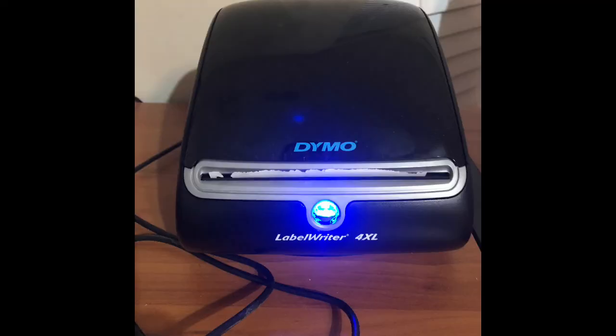So after the $2,300 was spent in my inventory expense, I ended up with a net profit of about $2,800. This still was not my total net profit. Now I got to factor in 2 equipment upgrades that I made. One, I did upgrade to a thermal printer, 4XL. It's pretty nice. I think I've showed it in a couple videos, but that cost $220.